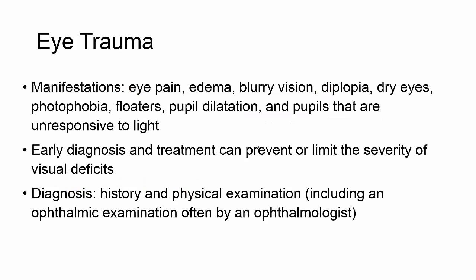Manifestations: eye pain, edema, blurry vision, diplopia, this is double vision, dry eyes, photophobia, not being able to see real well in light, floaters, pupil dilation, and pupils that are non-responsive to light. Early diagnosis and treatment can prevent or limit the severity of the visual defect. Diagnosis, history, and physical examination are important. And again, of course, this will also be where you might need to go see the ophthalmologist for an ophthalmic examination.